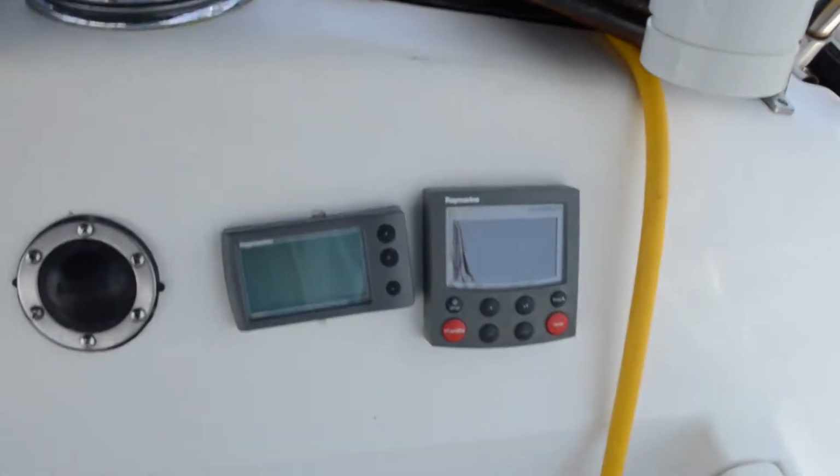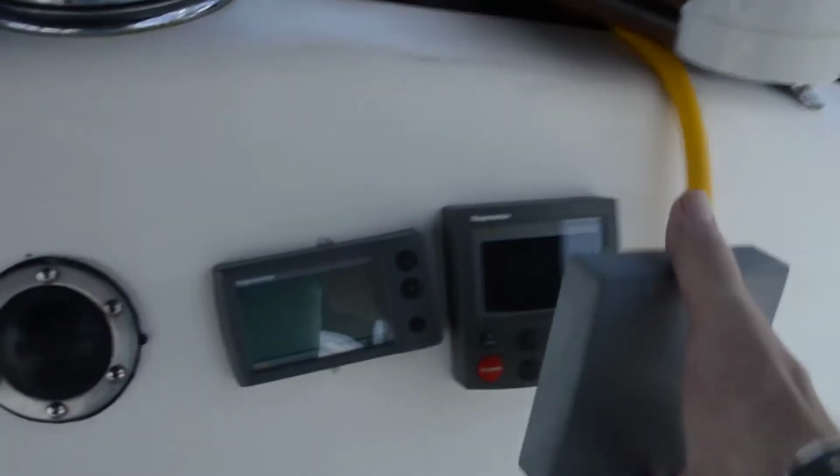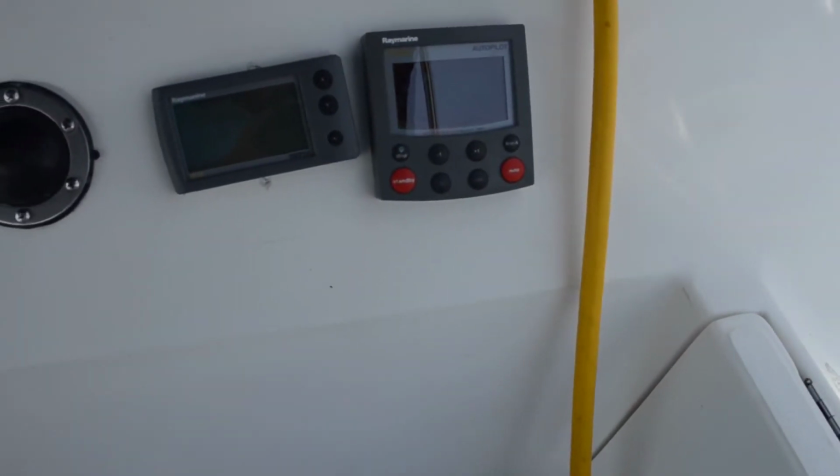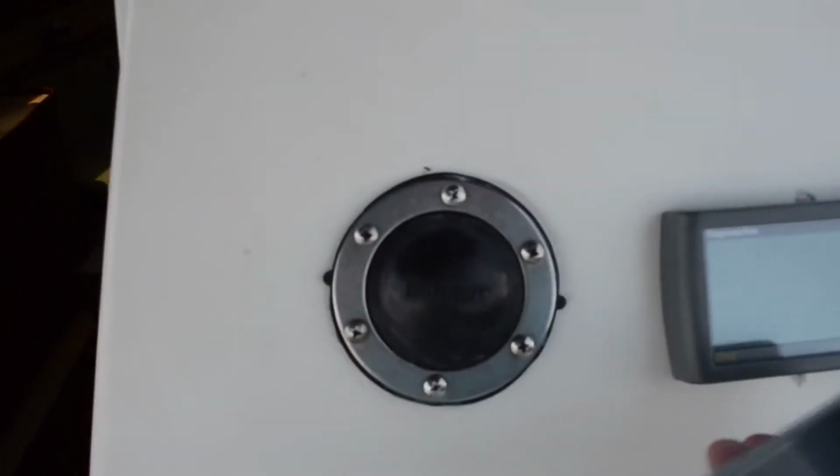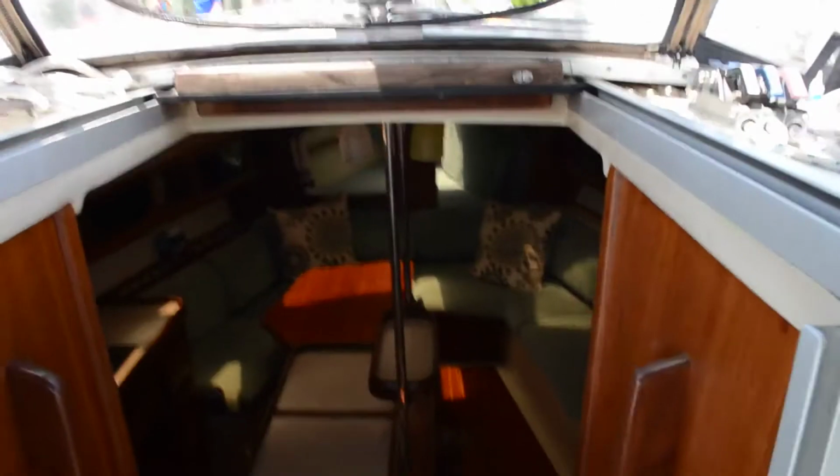So, could always use a third hand when I'm doing this. Oh, yeah, there we go. That's your autopilot. The autopilot does not work at the time being, so that may be something you might want to look into. Okay, let's take a look below.